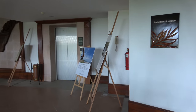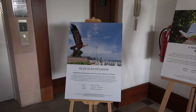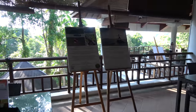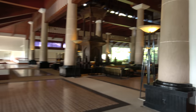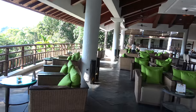And there are these tours you can do. There is a walk in the park towards Selva, Jalan Jalan, and so on. These are the tour places you can go on, these UNESCO Geopark cruises. I'm doing that on Sunday, a couple of days. UNESCO Geopark cruise. Yeah, lobby lounge. They have a live band here at night.